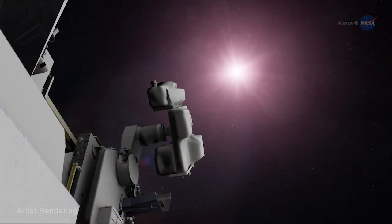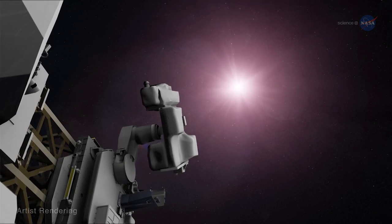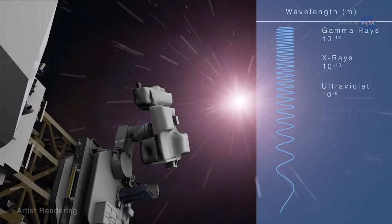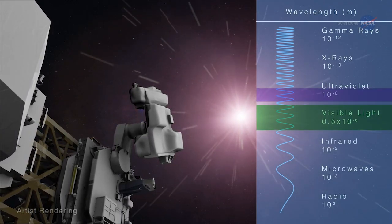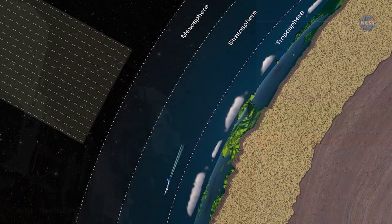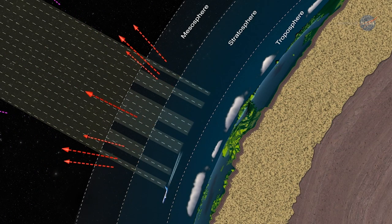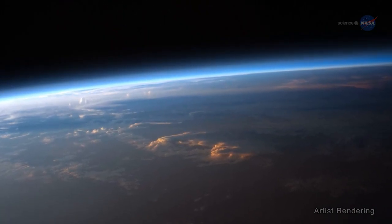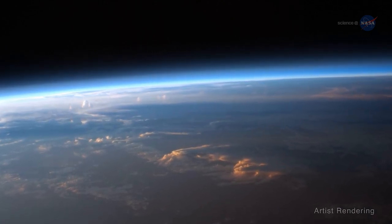TSIS has two sensors. The Total Irradiance Monitor, as its name suggests, measures all of the radiant energy from the sun. And the Spectral Irradiance Monitor measures how that energy is distributed over ultraviolet, visible, and infrared wavelengths. The latter helps scientists understand where in the atmosphere solar energy is being absorbed. For example, TSIS spectral irradiance measurements of the sun's ultraviolet radiation are critical to understanding the ozone layer.